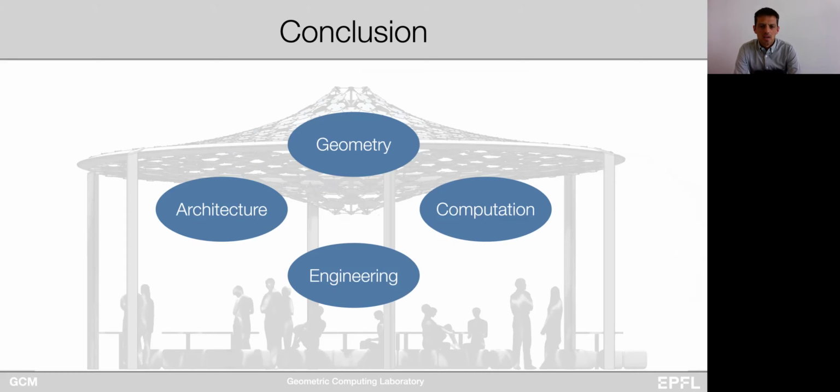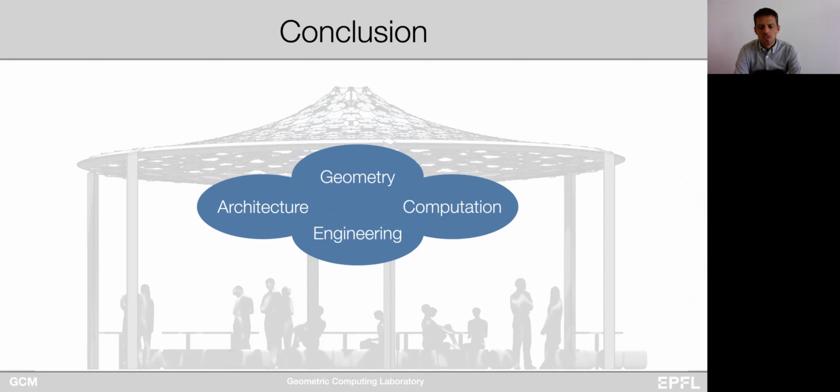So in conclusion, what I find specifically fascinating about this project is that these different aspects, geometry, algorithms, engineering aspects, the architectural vision, all really need to come together, and these different competences need to come together to realize a project at that scale.